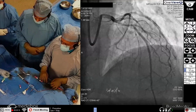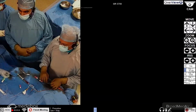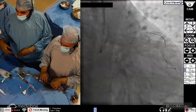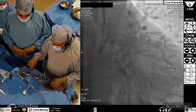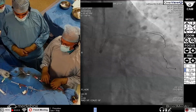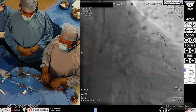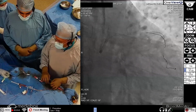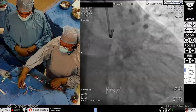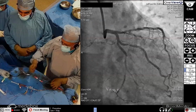What we have done is take a first wire in the LAD, and there is a small wire also in the diagonal, but eventually we will put that into the LAD because it is an FFR wire. I will tell you the importance of why we are doing this, because finally we want to end this procedure with a cutting balloon and a shockwave, followed by a drug-eluting balloon. If the FFR is good and the lesion is well opened up, almost like a stent-like result, we won't put a stent here. So let us see what we have done.